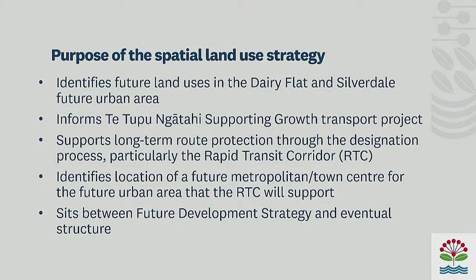So the purpose of the spatial land use strategy is to identify some high-level future land uses for the Dairy Flat and Silverdale future urban area. The driver behind this was to inform the Te Tupu Ngātahi Supporting Growth transport project, which I'll talk about more in the next slide. Basically, that project is to support the long-term route protection through the designation process, particularly for a rapid transit corridor through the Dairy Flat area from Albany Station to Milldale. The key piece of land use relevant to that is really the location of a town centre for that future urban area.